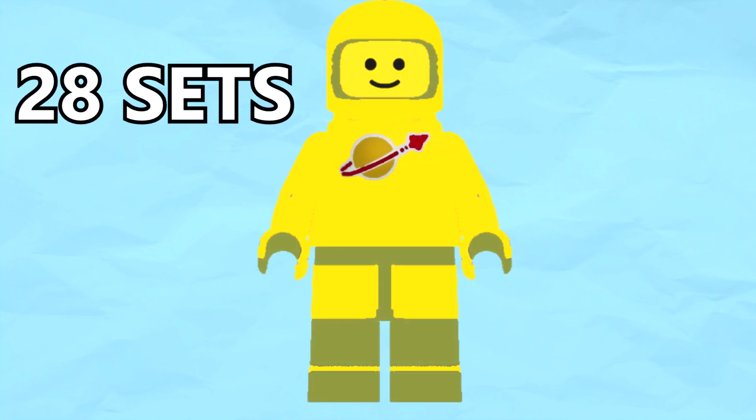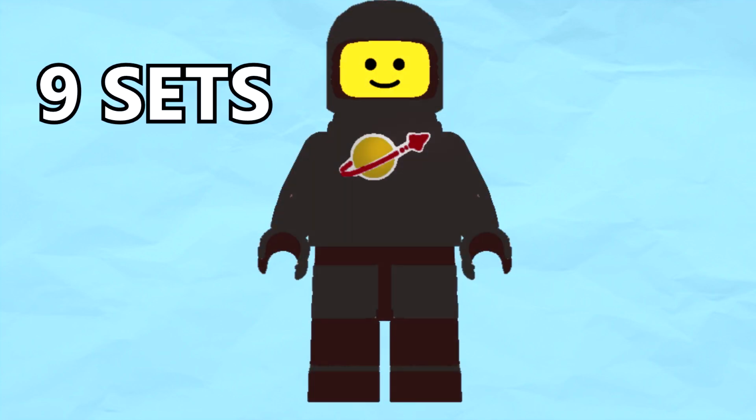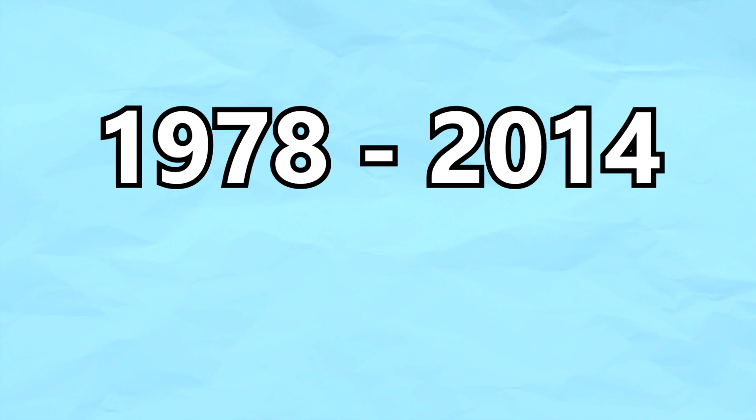Yellow spacemen were the 3rd most common, and in total came in 28 sets. Blue spacemen were only in 12 of the sets. And finally, black spacemen were only ever in 9 of the classic space sets. It would take until 2014 for the next color of LEGO spacemen to be introduced.